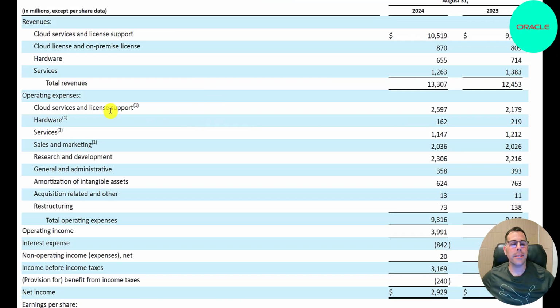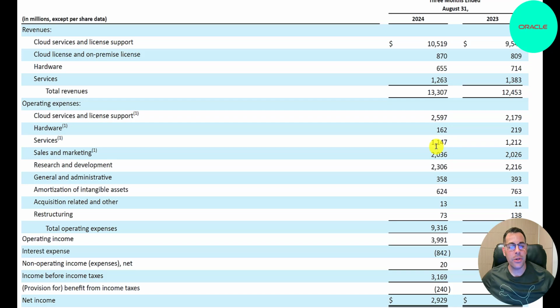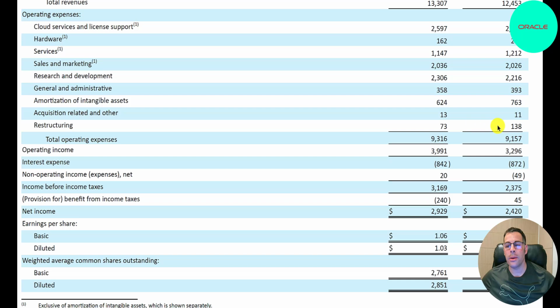Let's look at their expenses. Cloud services 2.6 billion. That's based off of 10.5 billion of revenue, some really good margins. Hardware 160 million of expenses, revenue 655 million. Services 1.1 billion of expenses. That's based on 1.3 billion of revenue. And then you have sales and marketing 2 billion, R&D also 2 billion. So total expenses 9 billion, a little more than last year.